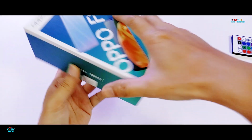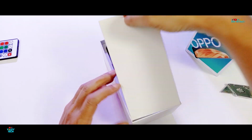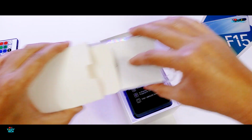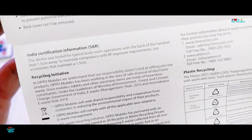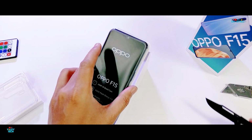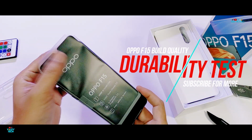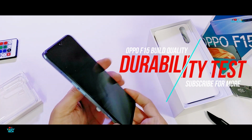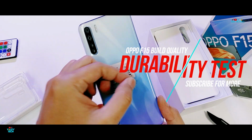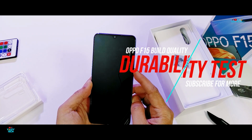Oppo F11 Pro with the pop-up camera, as some of you might remember, was the last F series device to be tested on the channel. Wasn't the strongest of devices, but did just about manage to pass the test, and software-wise was a more than decent performer. So it will be interesting to test the software performance, structural integrity and build quality of the Oppo F15, since Oppo is advertising and focusing attention to its thin and light design. Will the sleek and light body of the F15 be able to survive?